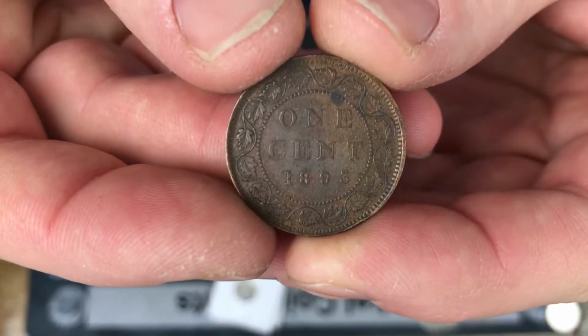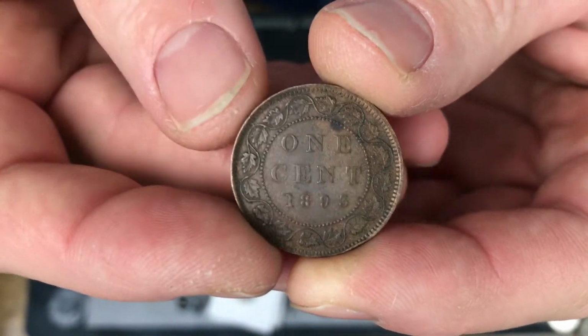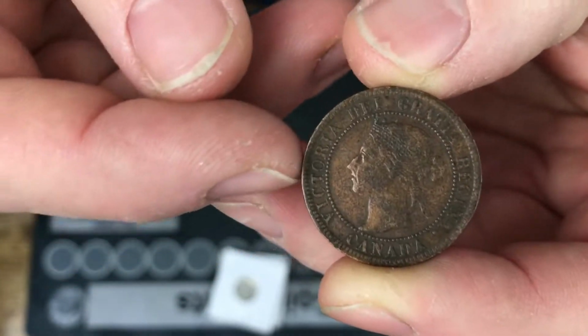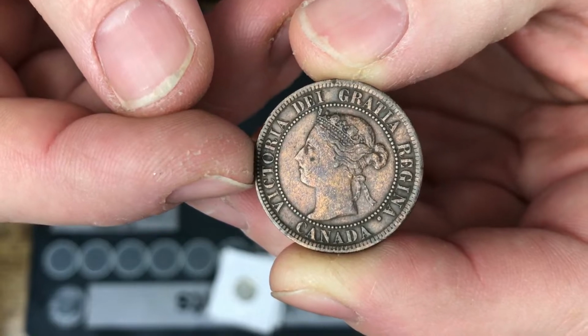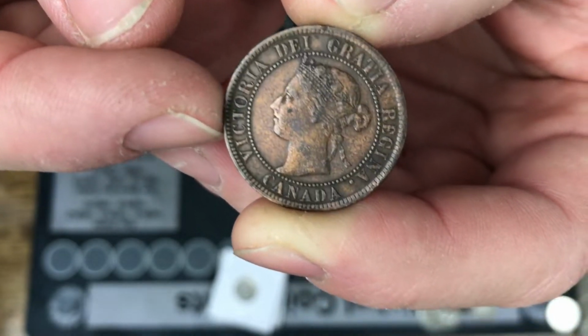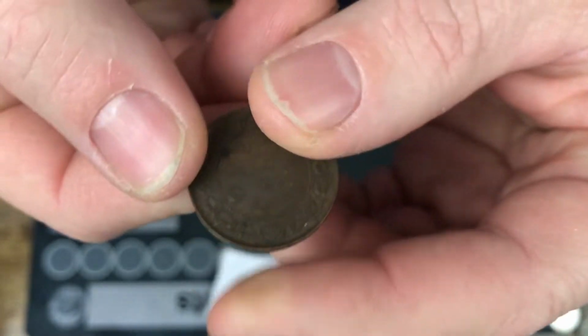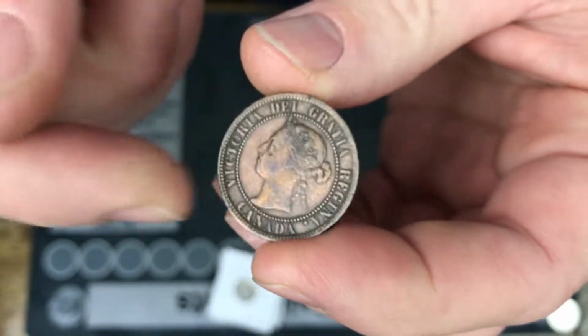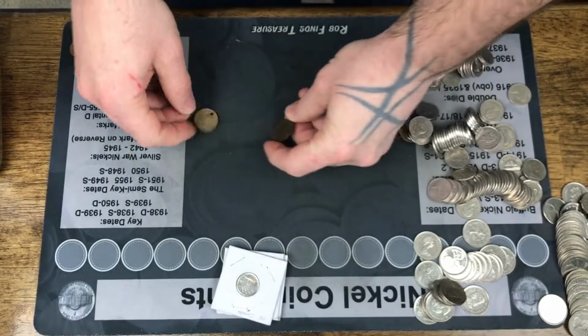This one is really sweet. 1893, one cent. This is Queen Victoria. How awesome is that? 1893 Queen Victoria. This right here is my favorite. Thank you so much, George.